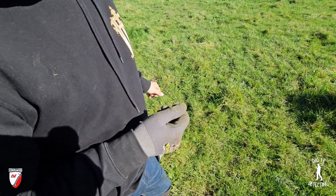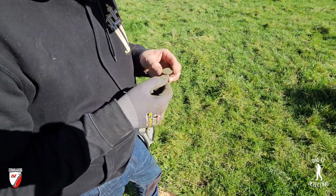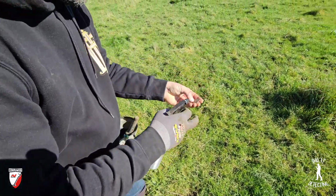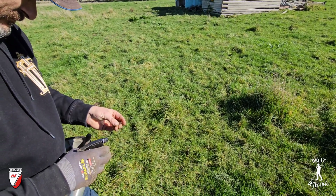What do you reckon? Pretty cool? I reckon. Good detail. Dropped the day it was minted. I'll have to give him a squirt. We'll give him a squirt, we'll clean him up, and at the end of the day, we will give you a look at all these coins.